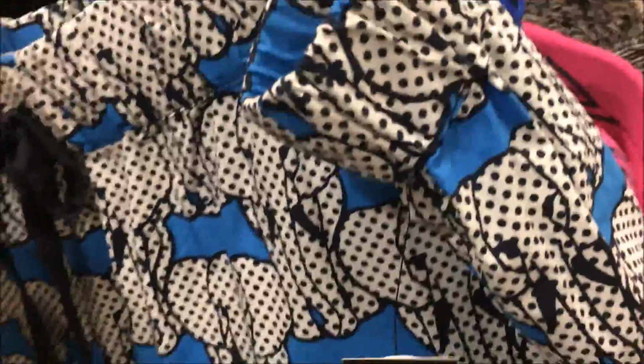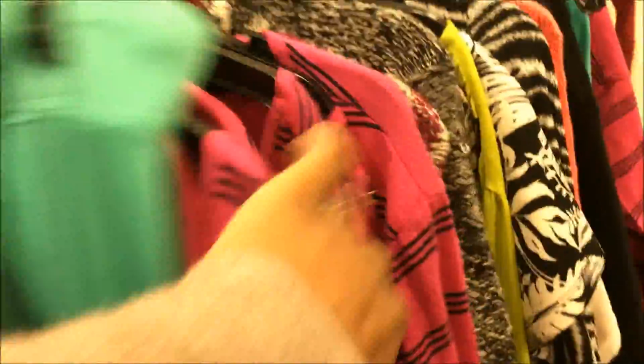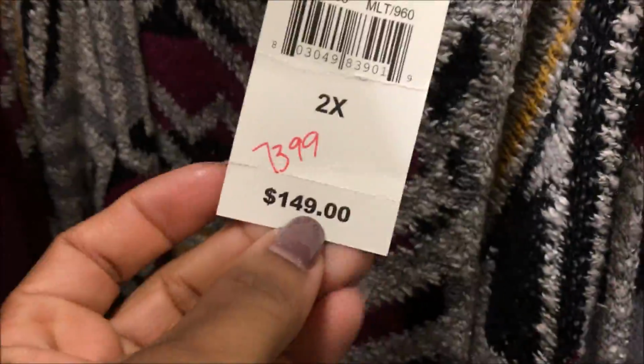Oh guys, I love my big palazzo pant. And this is so not a fashion motif to have elephants on the bottom, but I kind of want it. It's kind of cool to me, I'm not going to lie. And actually, these are kind of like spring, so I'll see about that. But let me go through and finish shopping and then show you what I found. Oh, this is cute. $73.99. All right, let me continue.